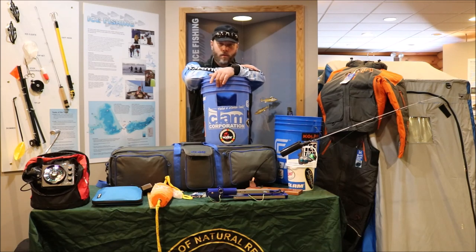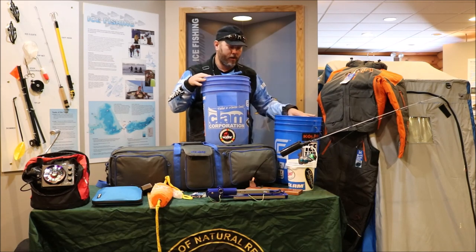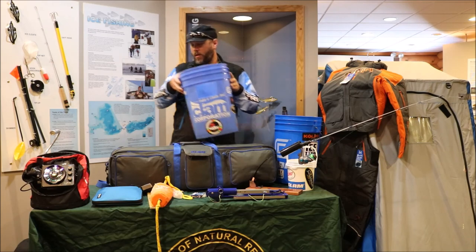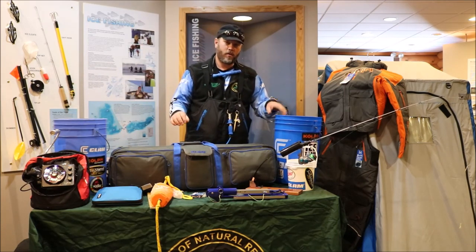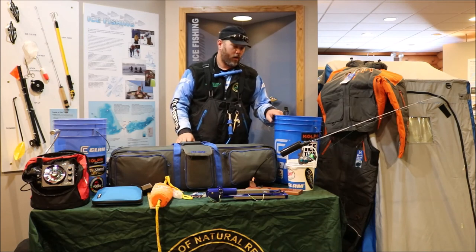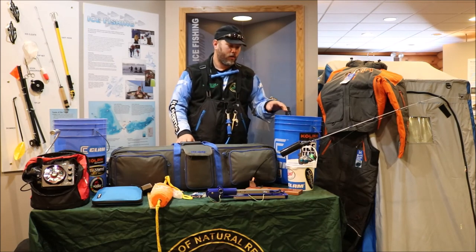So these are the two buckets that I carry. You're going to want to have at least two buckets with you when you go ice fishing. At least one to carry your rods, your tip-ups. You know, you can throw a couple rods in here or a tip-up or a sled or anything if you don't have one. So I would do that.